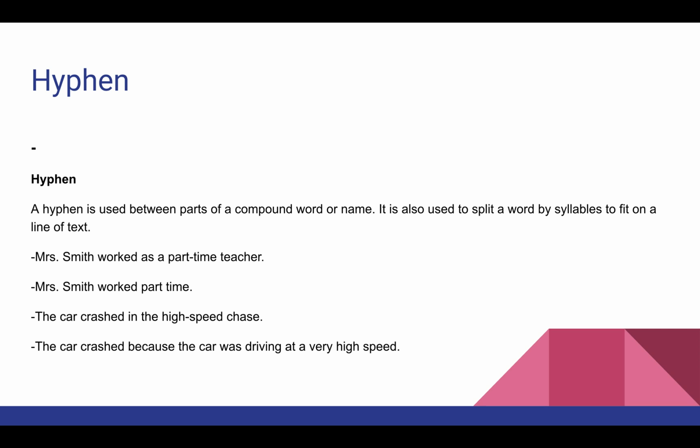Next is a hyphen. So a hyphen is used between parts of a compound word or name, and it's also used to split a word by syllables to fit on one line of a text. So first, let's take care of this first idea. Mrs. Smith worked as a part-time teacher. A lot of times you're going to see hyphenated words when it's an adjective, when it's describing. So you can see in our first example that it's actually an adjective to describe teacher.